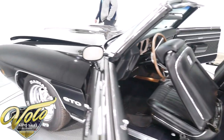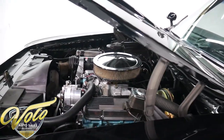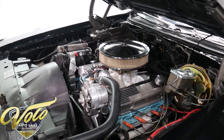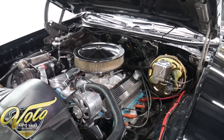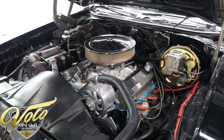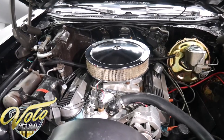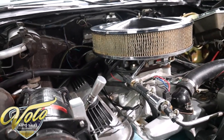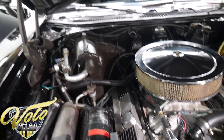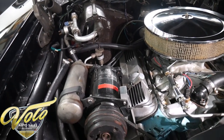And let's see what we got under the hood. It's got a 400 motor. It was rebuilt, balanced, completely gone through. Does have an aluminum intake, looks like an Edelbrock, with a dual feed Holley carb. HEI ignition. It's got headers, so I have a little extra giddy up and go.